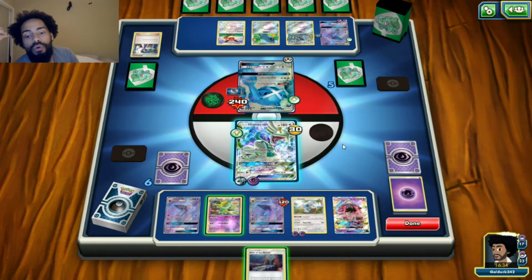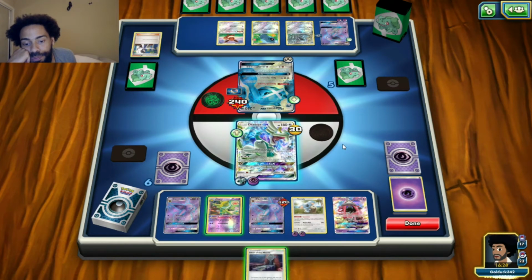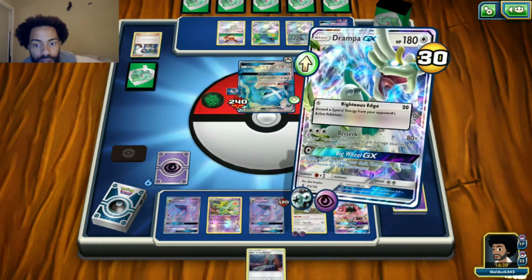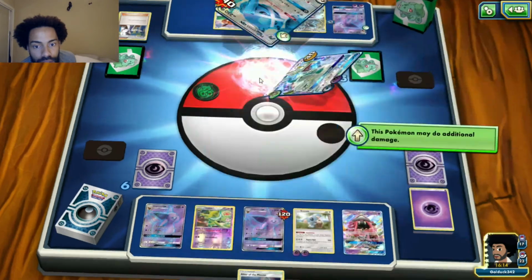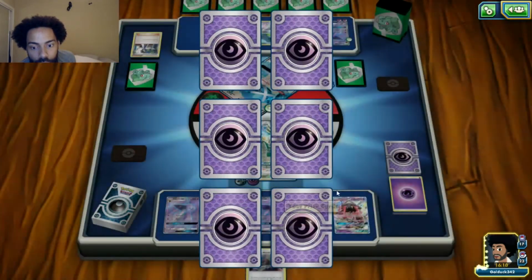So, ooh. I kind of actually want to retreat the Drampa. But let's just attack with it. And next turn he's gonna get whacked by the Espeon. But that's okay. Things like that happen. This is Pokemon. You can't expect to always win.